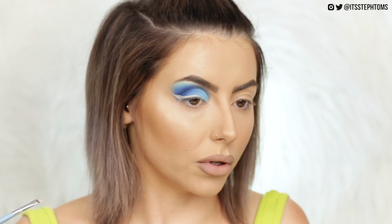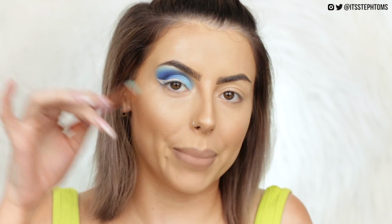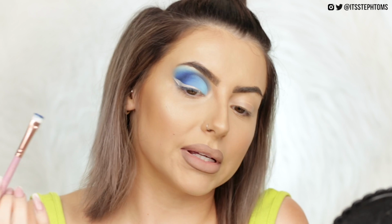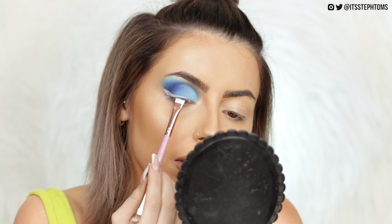Like that. Oh my God, I think I did it. I think I did it. Right, okay. This is good. All right, so now I'm going to go back to this weird angle brush. And I'm going to take Ocean Ice, which is that glitter shade. And while my eye base is still wet, I'm going to stamp that along my lash line.